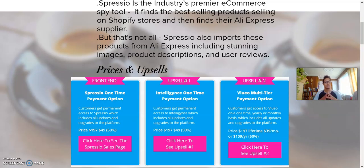Upsell number two is the Vluio multi-tier payment option. I got that correctly before. Customers get access to the Vluio on a one-time, yearly, or monthly basis, which includes all updates and upgrades to the platform. And this is a one-time payment of $197, or $39 a month, or $109 a year, also at a 50% discount.